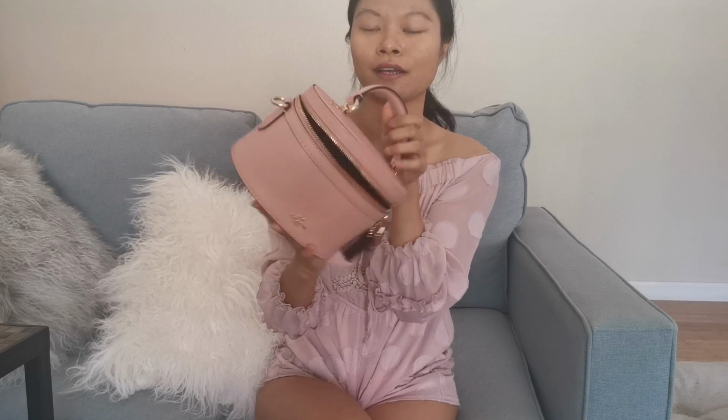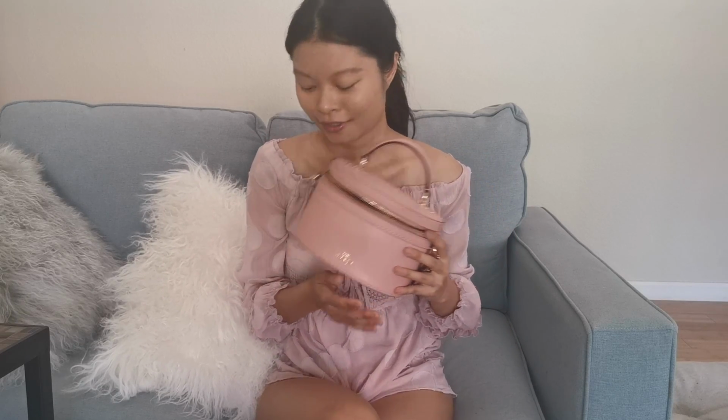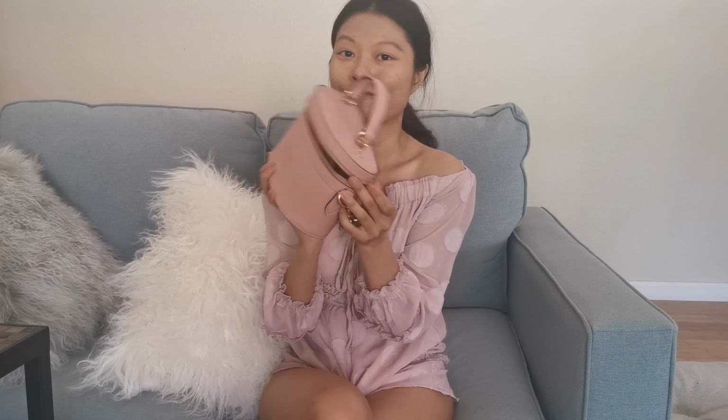So this bag is actually surprisingly roomy, and I was able to fit a full-size wallet in this bag, which is very surprising. Because of the oval shape, it fits a lot more than you think. It is the cutest bag when you go out for dinner and it goes with any outfit. And yeah, this is my only Coach bag and my favorite Coach bag, obviously, in my collection.